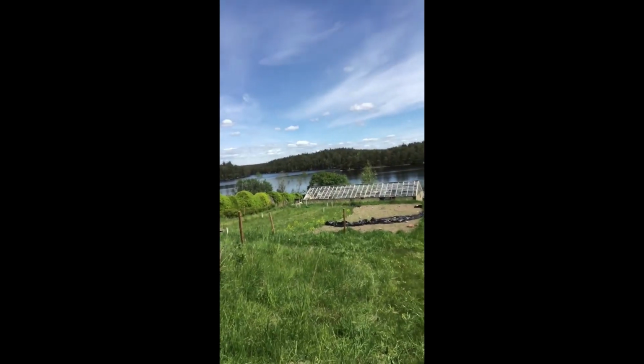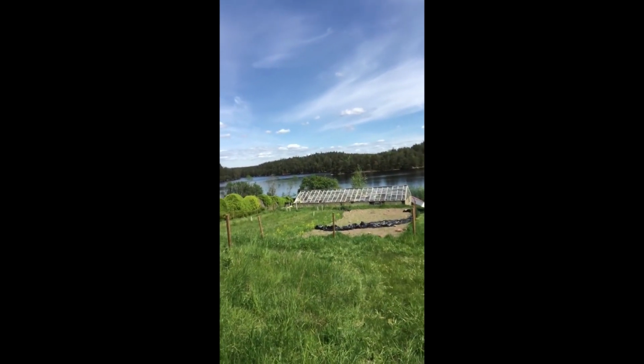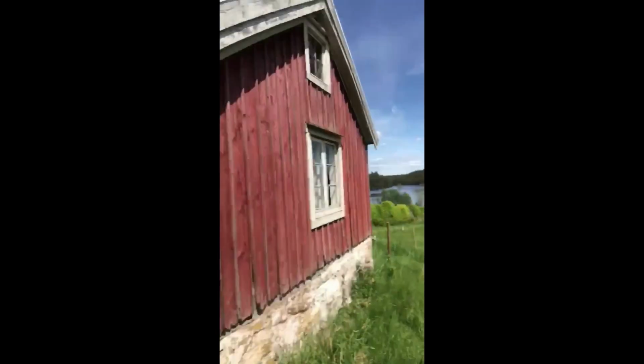Today I'm actually replanting our parsley. We actually planted it last year on this field, right beside our greenhouse, as you can see. It looks terrible right now. But it actually survived through the winter, which is kind of amazing.